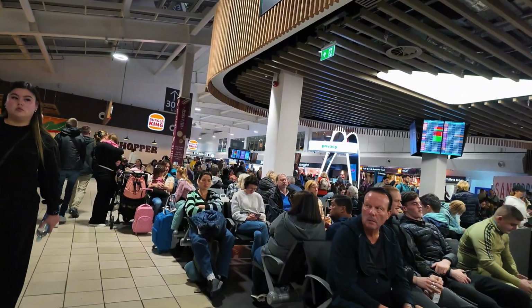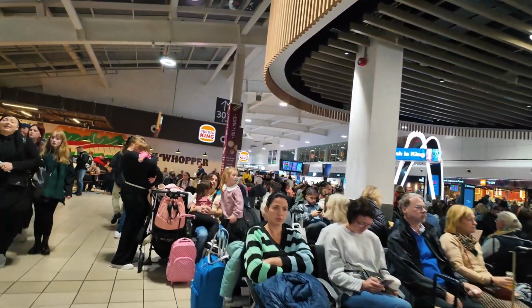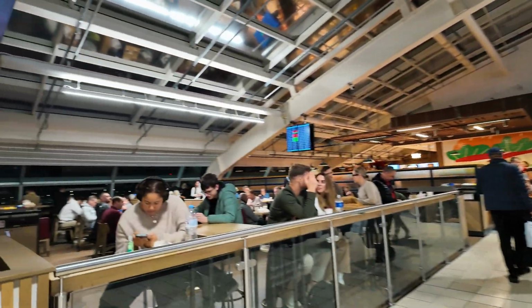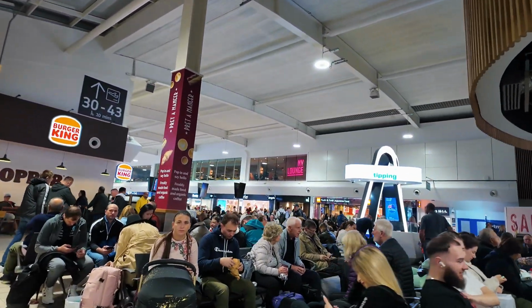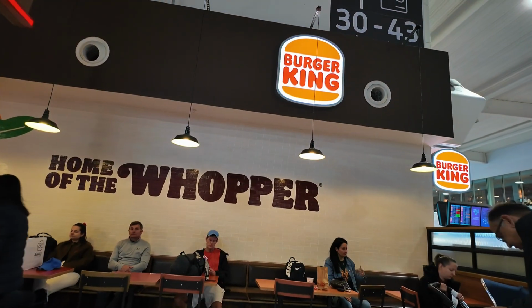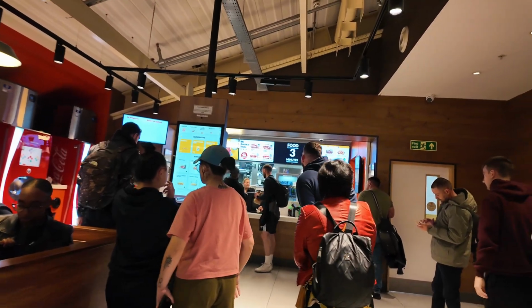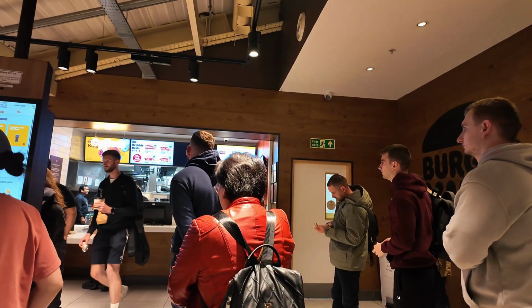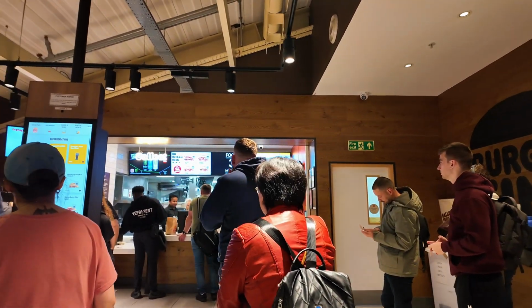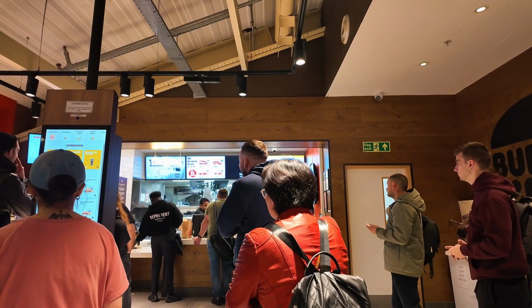It's about 6 a.m. at the moment, and it is absolutely rammed everywhere. There's queues for every place. There's no seats anywhere in the restaurants or in the seating area. Let's have a look at Burger King. There's queues for the machines, but the burgers are about £10, £12, and you can get a breakfast deal for about £8.